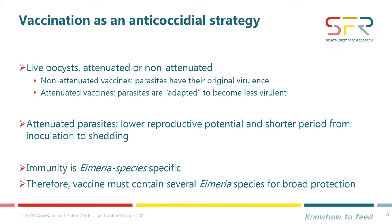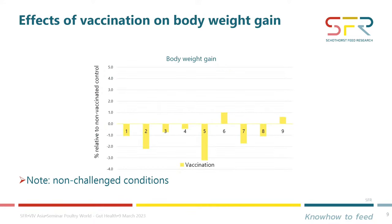As I mentioned before, vaccines need to cover different Eimeria species because the immunity is built by each Eimeria species. So a good vaccine should contain, as I mentioned earlier, several species to have a broad protection. However, when we vaccinate birds, what we have observed so far in our experiments at Schothorst is that the body weight is usually reduced between 1 to 3%, and this is due to a reduction in feed intake. It's well known that when you have an activated immune system, the feed intake will also be reduced, and consequently, body weight could also be affected.